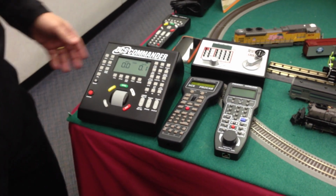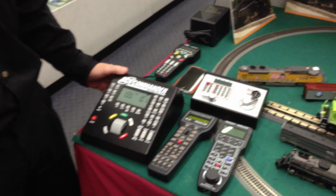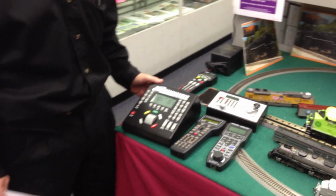Yeah, it's a great thing. Even though your product is called ProtoSound 3 and you have the DCS, it will run on DCC. So the point we're trying to make here is, if you're looking at MTH HO products, don't be alarmed. It still runs on DCC. Whatever system you have, don't worry, it's compatible.